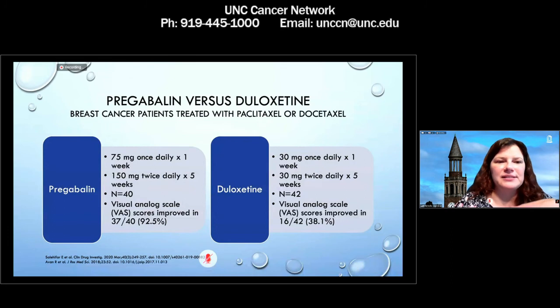They only had 40 patients. And at the end, they found that the visual analog scale or VAS scores improved in 92.5% of patients. The visual analog scale is like a scale of 1 to 10 where the patient indicates on it, 0 is no pain, 10 the worst pain imaginable, that kind of scale, okay? And then duloxetine, they did 30 milligrams once daily times 1 week, and then 30 milligrams twice daily for the rest of the 5 weeks. And their visual analog scale scores and pain improved only in 38.1%.